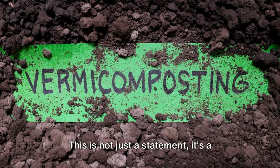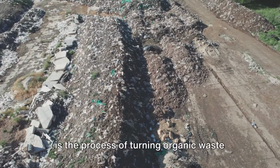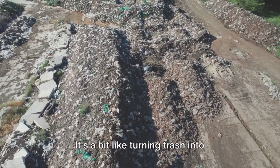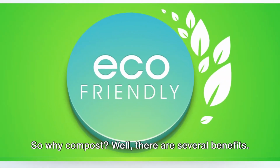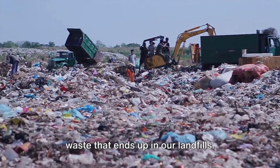This is not just a statement, it's a simple truth. Composting, for those who may not know, is the process of turning organic waste into nutrient-rich soil. It's a bit like turning trash into treasure, but for your garden. So why compost? Well, there are several benefits. For starters, it reduces the amount of waste that ends up in our landfills.